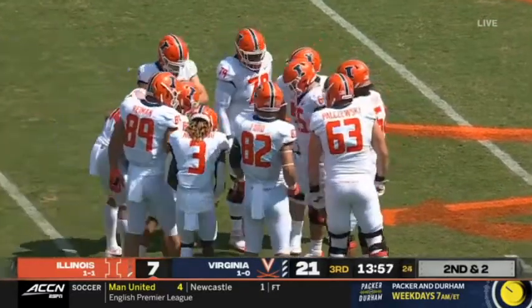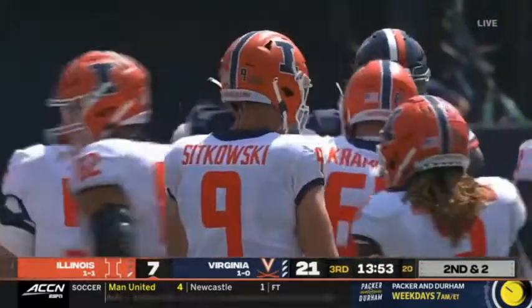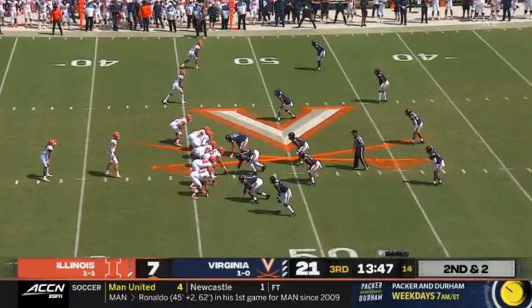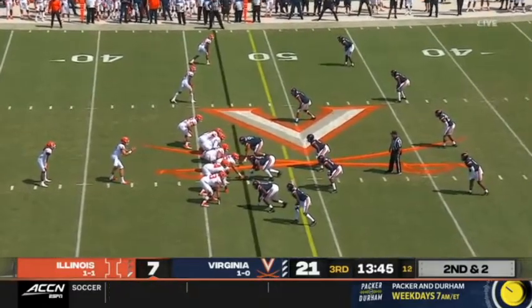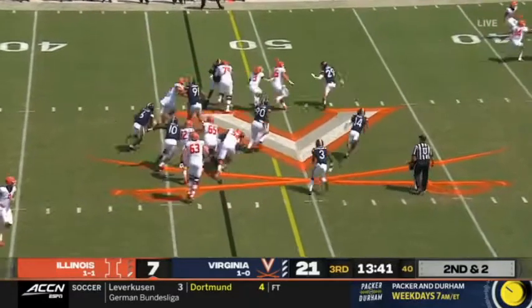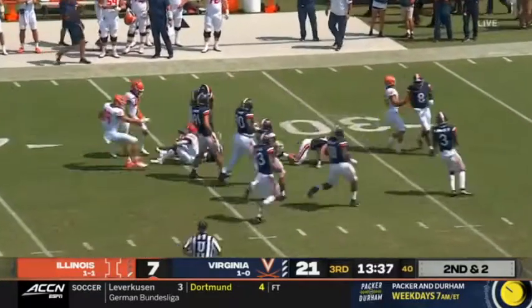And Bielema talked about staying ahead of the chains, right? Staying ahead of the downs. This is exactly what he's talking about. 2nd and 2 right now for a play action deep ball shot, because if you miss it, it's 3rd and 2. Very manageable. Norwood with the carry again. Big hole. Takes advantage of a blocker in front of him. Inside the 40, down near the 35.